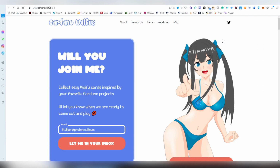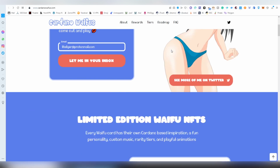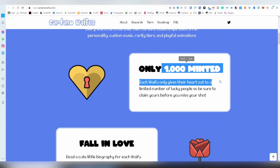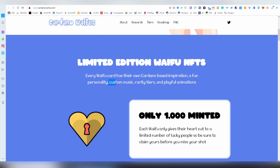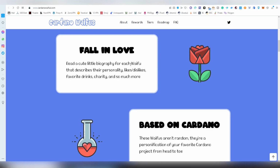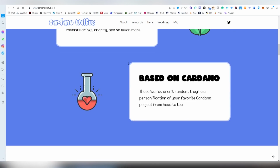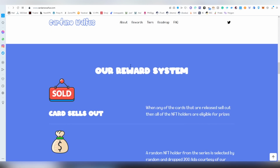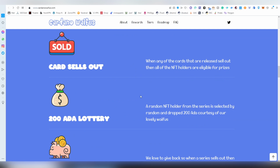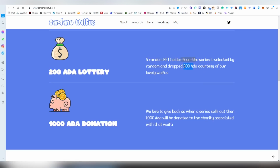Next up, we have a Cardano sale. So Cardano also had a couple which I've personally been participating in. Cardano waifus, we don't have exactly a date on this one. Only 1,000 will be minted, so a lot of rarity there. There's going to be music adjusted to every waifu. There are going to be cards, and there's going to be some type of personality biography for each of the characters, which is pretty interesting. Sadly, there's not a lot of art here showing us what they look like. There's also going to be one person who's going to be getting 200 ADA randomly.